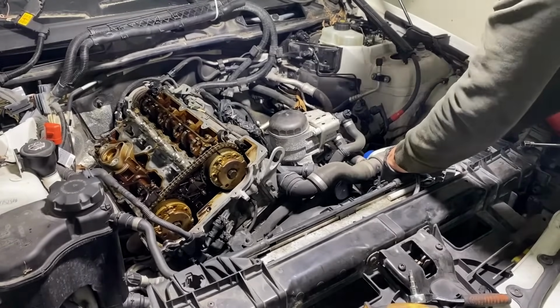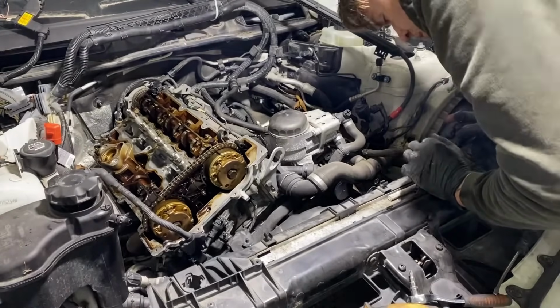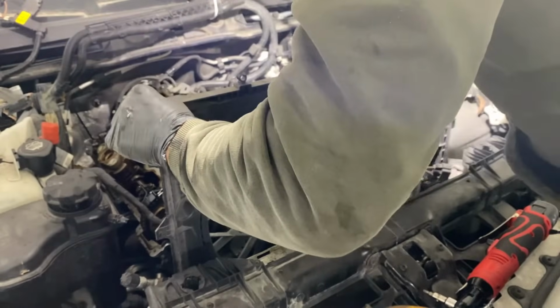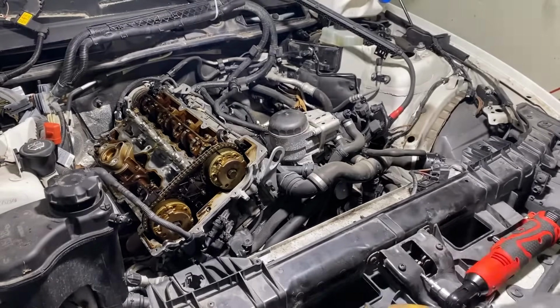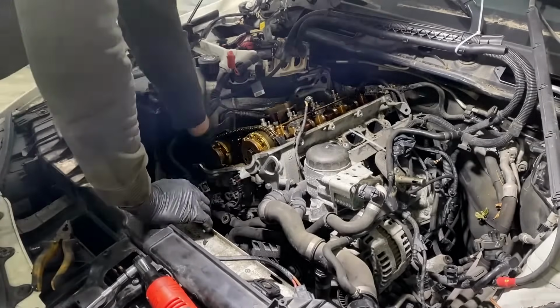Nice blue coolant. Now I'm going to remove the fan. 2 tabs on the sides. Beautiful design. Also the Vanos solenoid connectors. And now I need to undo the exhaust manifold.